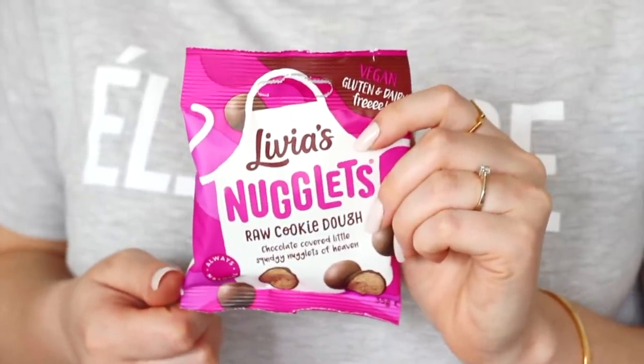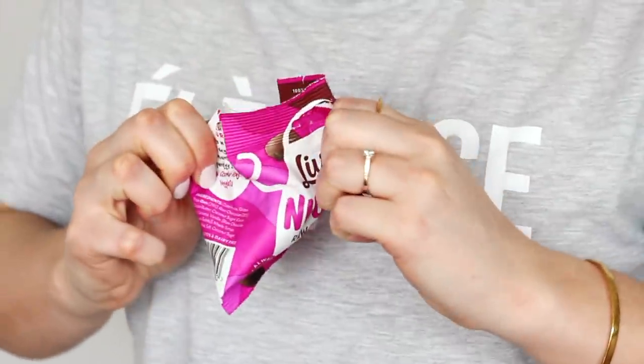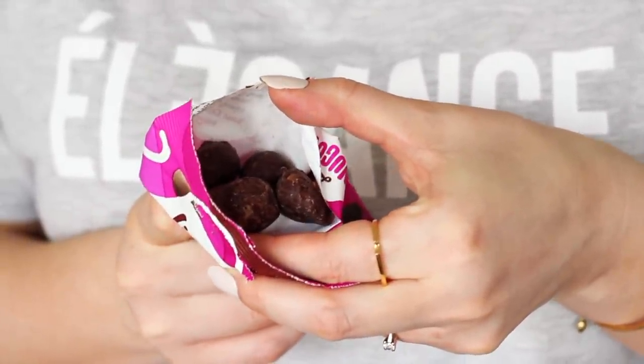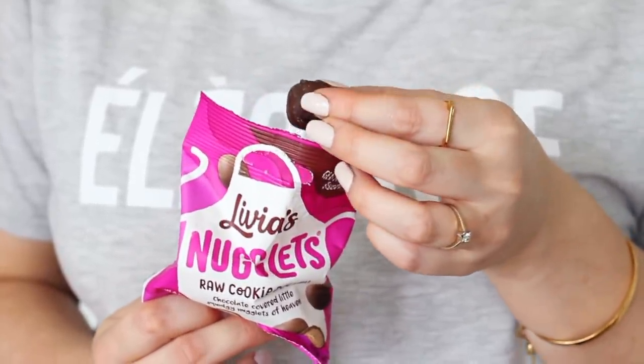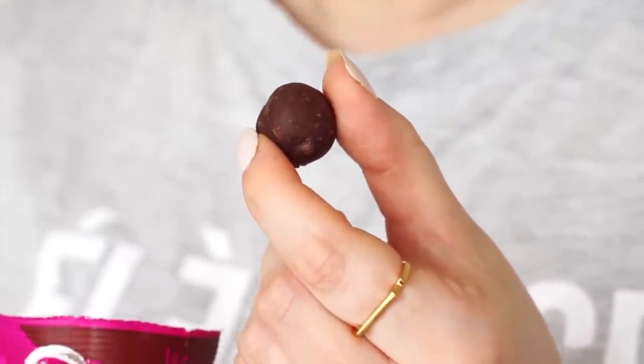The Bicky Bombs and the Millionaire Bites are insanely good, but these are little balls of raw cookie dough covered in chocolate. They also come in a chocolate brownie flavour and a salted almond butter flavour too. I've obviously tried them all, and the others are also very good, but the cookie dough is definitely my favourite.